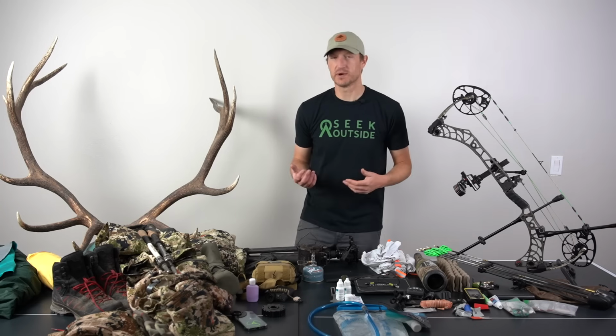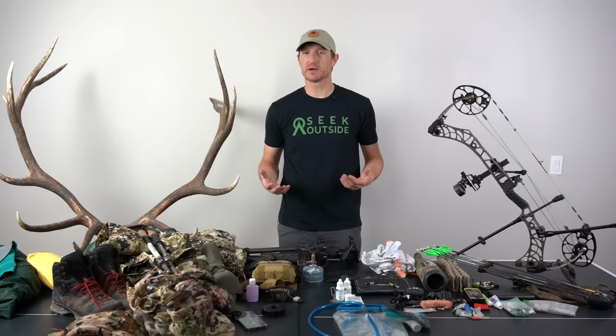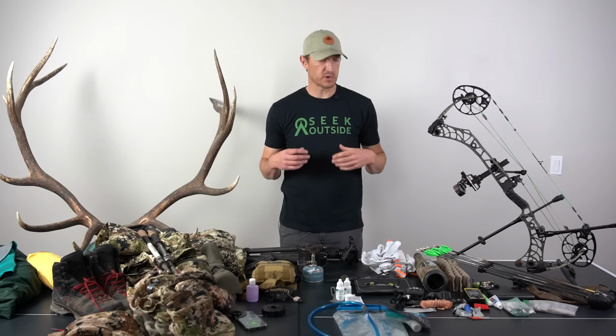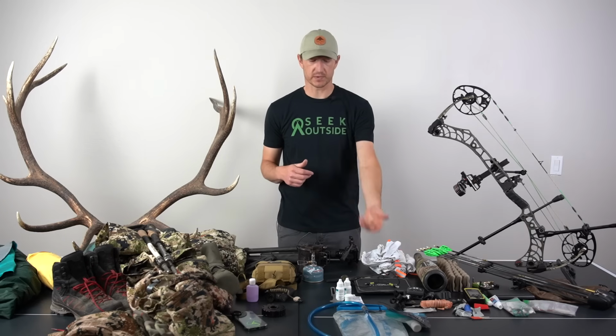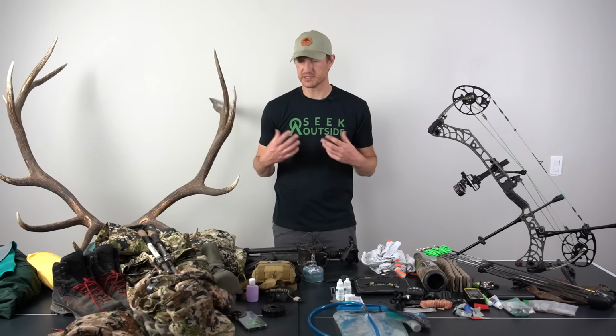I'm not going to pack a filter per se. There is enough running water in the areas that I'm going to end up hunting that I don't really feel like I need to filter the water. For the most part, I have good, clean running water. The thing that I'm most worried about is just purifying it, which is why I'm going to pack these Aquamira drops or these tabs. So no filter, just drops or tabs for me this year.